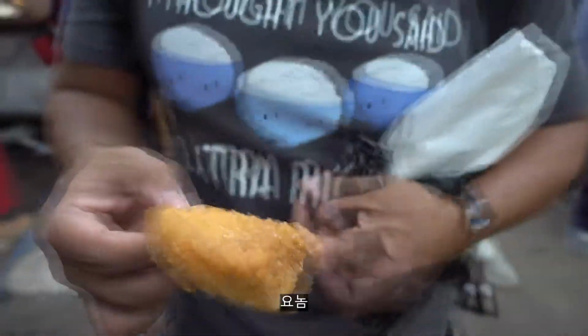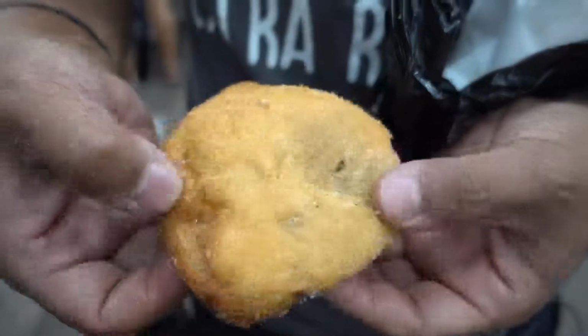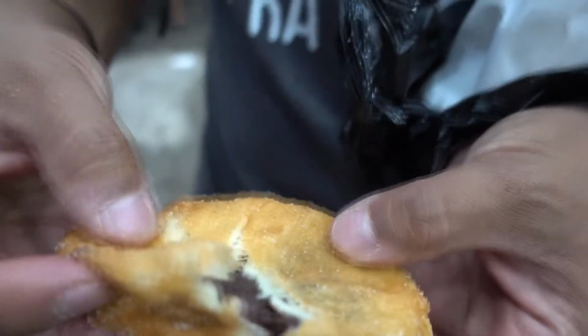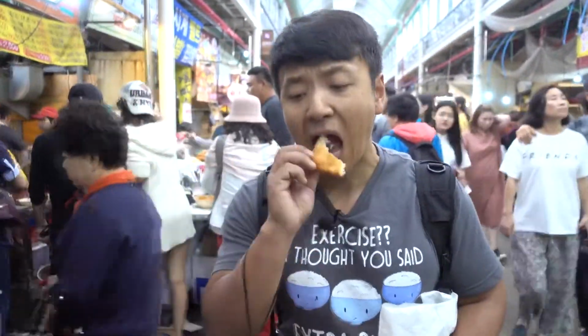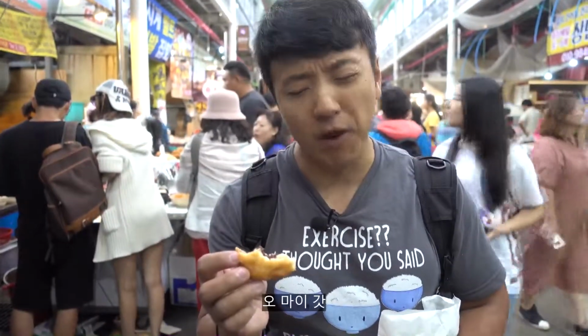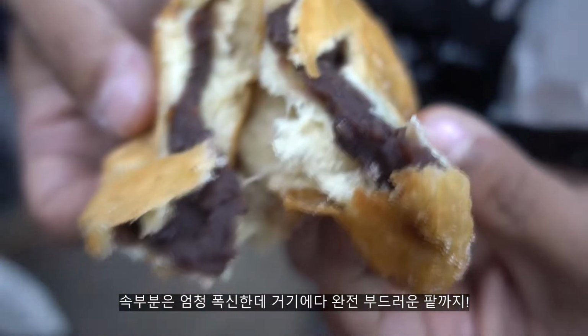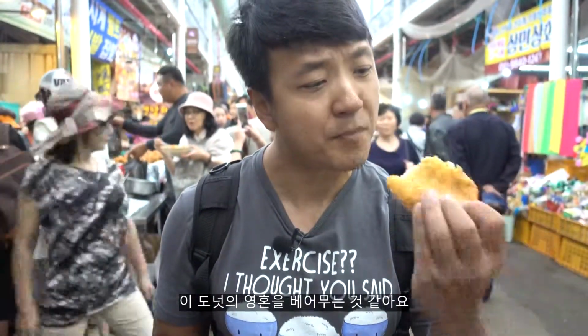This one, this bad boy, looks pretty insane. Looks like there's something inside. Ooh, red bean on the inside. By the way, this thing is piping hot. Oh my God, my favorite so far. Incredibly crunchy on the outside, so pillowy on the inside, and that smooth red bean paste, it's like I'm biting into the soul of this donut.